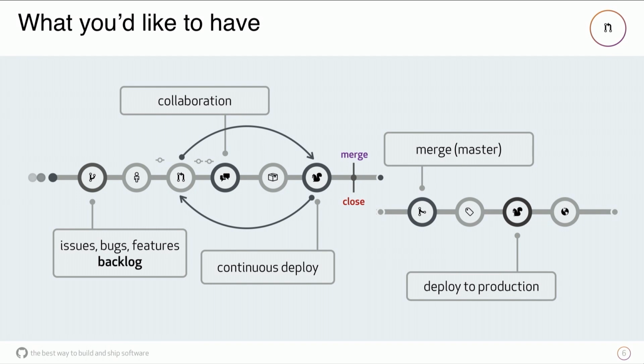And maybe what we have up here is a version of what you'd like to have. I certainly think this is a little bit better. You have maybe an issue, a bug, a feature, some kind of backlog, depending on your process. Again, it gets assigned to a person, but after that we see the first commit come in, and once we have that difference of code, people can start opening a pull request, collaborating on their changes, talking back and forth.